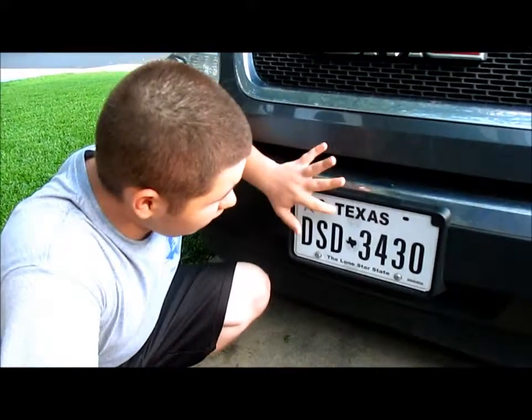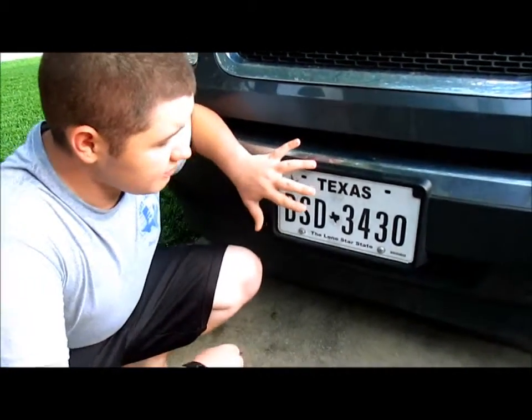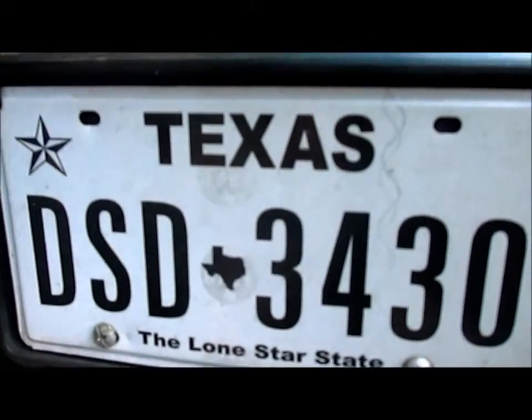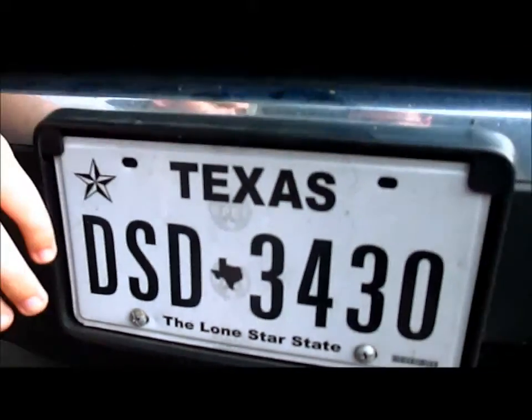Alright, another cool thing about light is that it reflects, which is why our license plate reflects light. Basically, the material is made so that when light hits it, it reflects back easily to you. So at night, if a cop wants to spot your license plate, they can easily do it. Or if you're trying to make sure you don't get run over, like a reflector on the back of your bicycle.